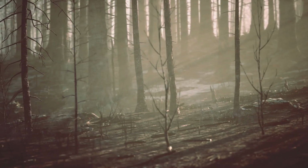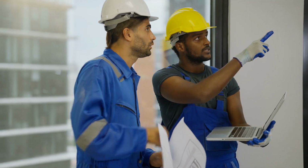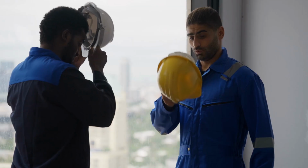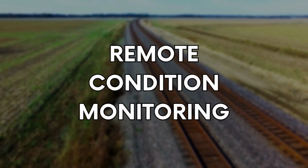This might sound like a bleak picture, perhaps more so than is fair. Maintainers do have systems in place to manage these challenges, and experienced staff can quickly identify common failure patterns and causes. However, the key takeaway is this approach remains entirely reactive. Everything happens after the asset has already failed. So, how do we get ahead of these issues and become proactive? That's where remote condition monitoring comes in.